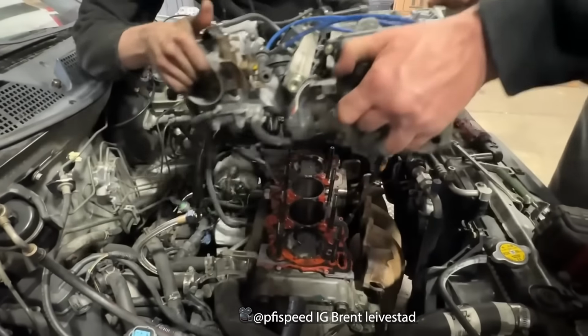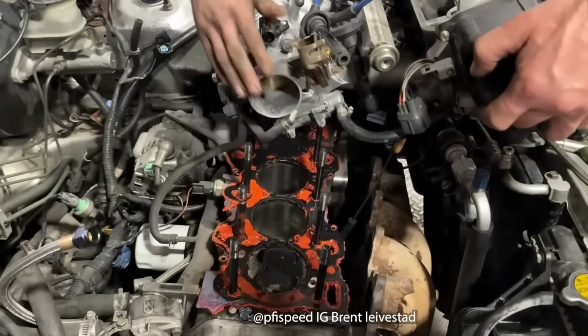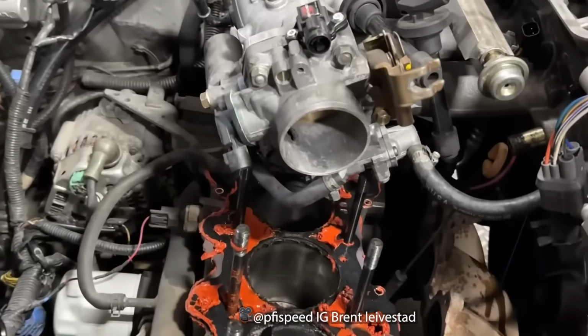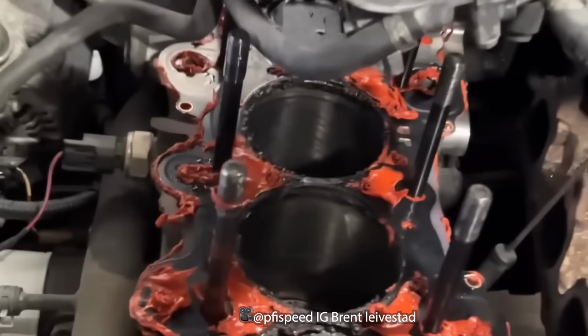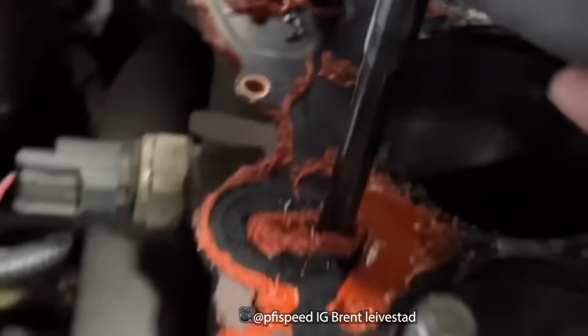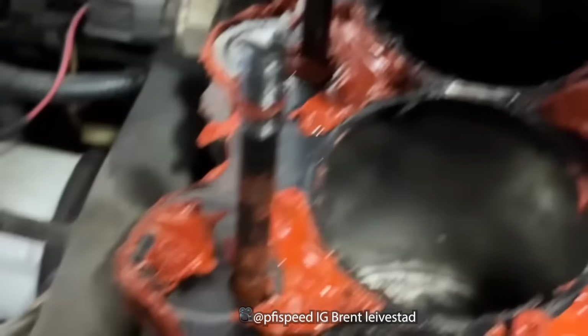Oh my gosh! What were they doing? Oh, the oil hole is covered. Yeah, they silicone the hole. The oil hole. They silicone. Look, this is where the oil comes into the water jet. It's on the intake, folks.